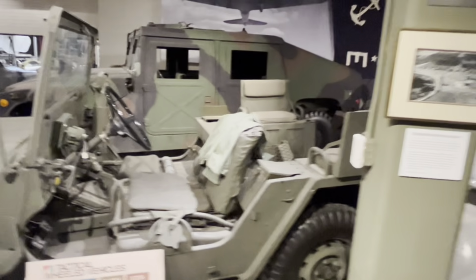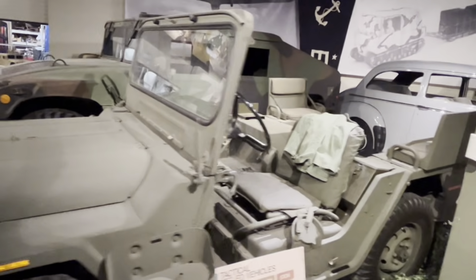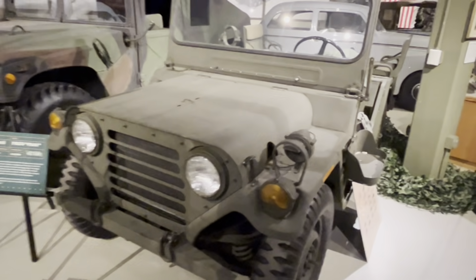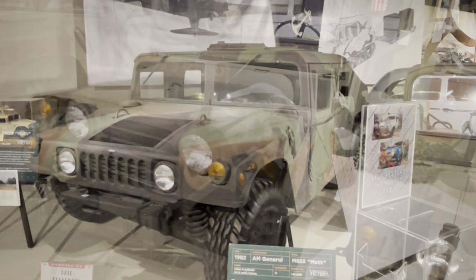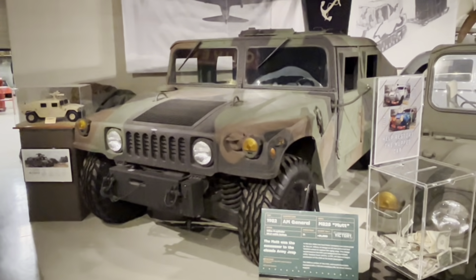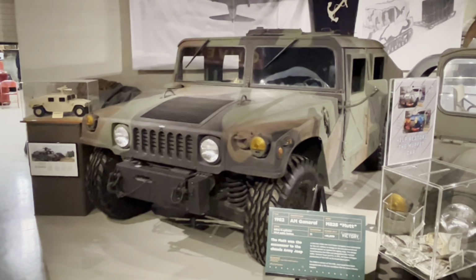This next one may look like a Jeep, but this is actually a 1982 M825 Mutt. This was produced by AM General in the old Studebaker South Bend plant. AM General, of course, then went on to produce the Humvee. This is a 1985 prototype.